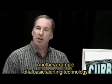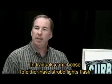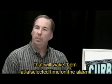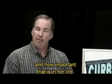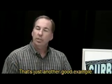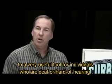Another example of a basic alerting technology is the alarm clock in the morning. Individuals use either strobe lights that flash or a vibration unit that can go under their pillow that will wake them at a selected time on the alarm. Beth talked a little bit about instant messaging and how important that is in her life for communicating with her friends and business partners. That's just another good example of how the internet has been adapted to a very useful tool for individuals who are deaf or hard of hearing.